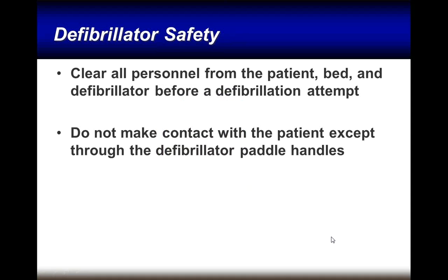Biggest thing for us safety-wise, make sure that you don't do it while someone's touching them. That's always a bad thing. And then from there, contact. I've actually seen some doctors put their hand on the defibrillator pads because they say it works a little bit better.